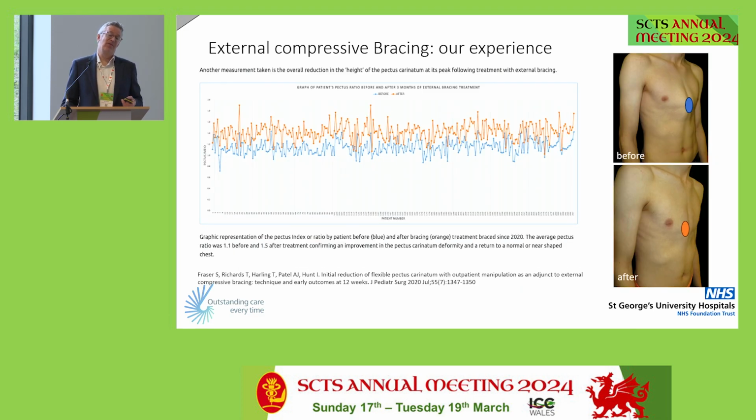And this is a bit of a busy slide, but it demonstrates that in around 300 patients, in our early data, we were able to achieve a significant improvement in the shape of their chests over a typical 9-month program, with Haller pectus indexes moving from 1.1, a round chest, towards 1.5, a more oval chest. So you get the sense of an objective improvement in the shape of the chest using a brace.